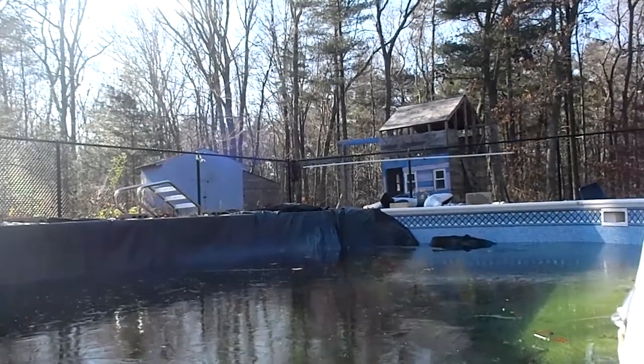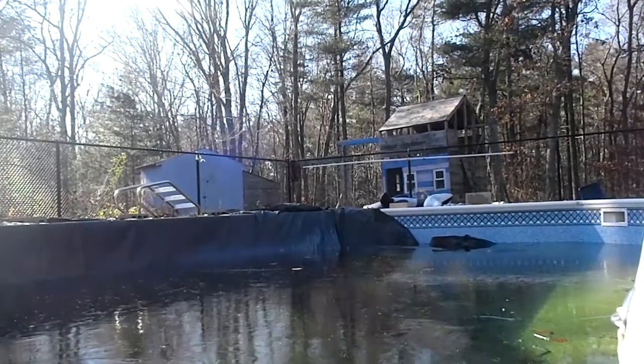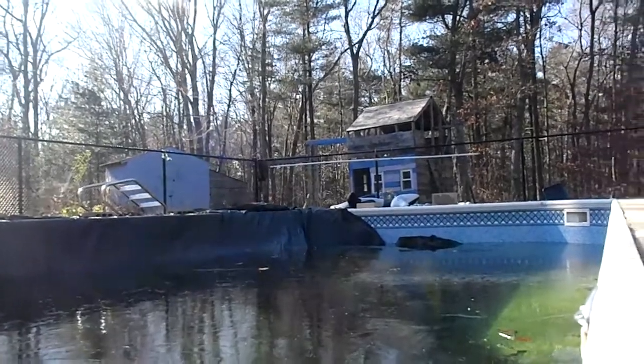Air temperature is about 42, 43. Water's probably 35, 37. Here we go.